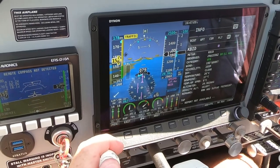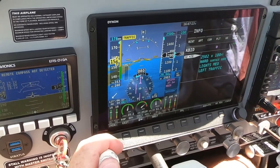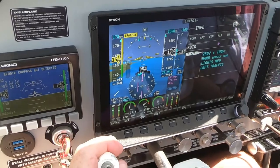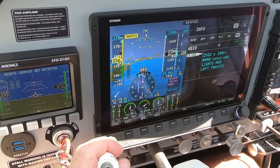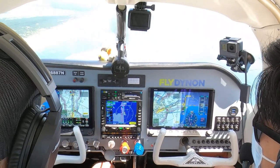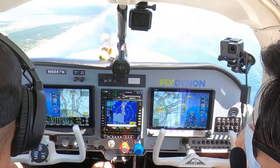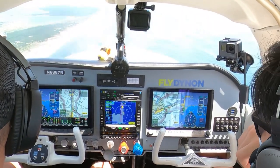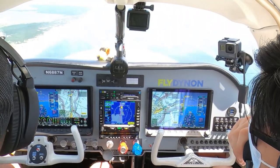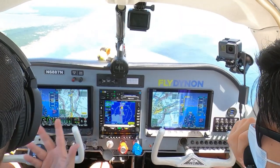The winds out there are 190 at 8 knots, so it looks like we're going to use runway 10. Yeah, I got the weather on my GPS. Oh, he's fancy. I told him to get rid of all his steam gauges to get one screen. Keep the 750, get one screen, you're all set. The one screen is only $4,500 plus labor.